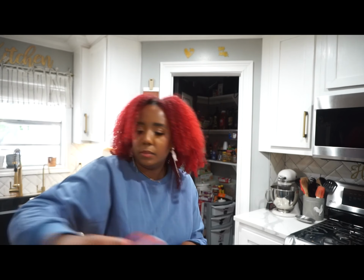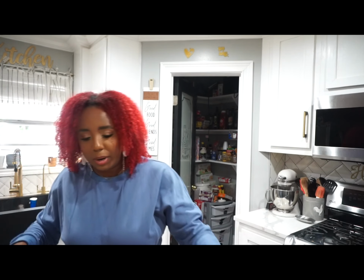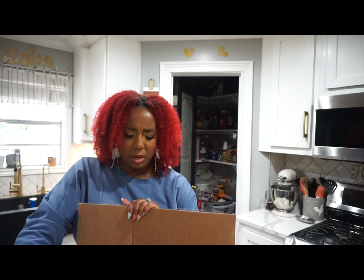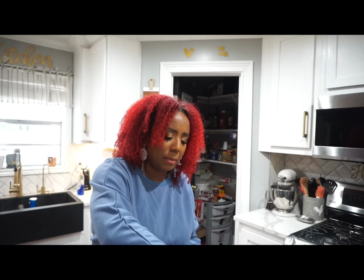What's in this box? Box number three. More chips? I buy these for myself. This is my box. However, somehow the kids still get their hands on it. My favorite chips of all time, and I'm not even a snacker. I don't really snack that much. But my husband, as y'all know, Mike is a huge snacker and all these kids are snackers. But I'm not a snacker. I gotta be in the mood for snacks.